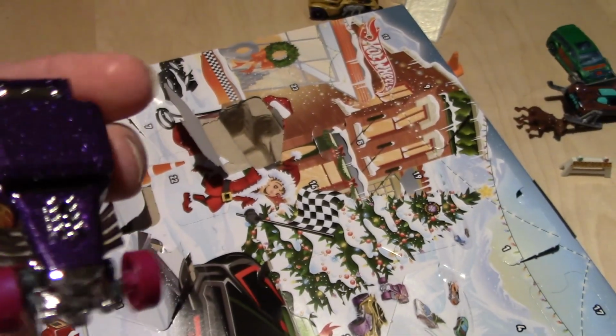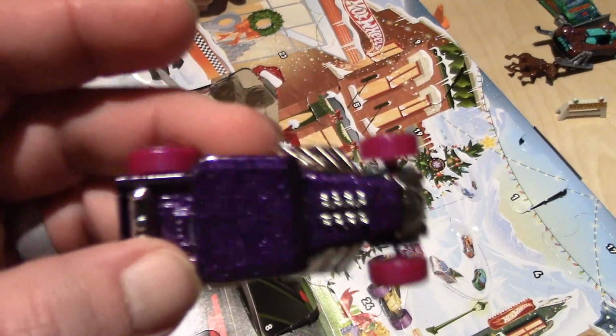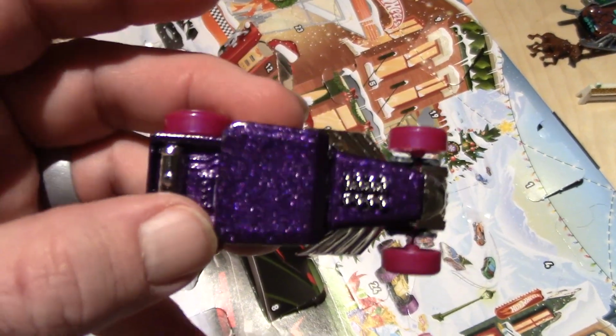Okay, there is another car. This one's pretty cool, man. It's like a hot rod. Sparkly. Ooh, and it is sparkly. Look at that. Hope you guys can see that sparkle. That's awesome.